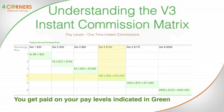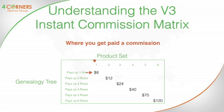On your genealogy row 4, product set 4, there's 256 $40 commissions possible for a total of $10,240. On your row 5, product set 5, it's a $70 commission, 1,024 positions. Possible total is $71,680. And on your genealogy row 6, product set 6 sales, you'll get $120. There's 4,096 of those positions for $491,520.